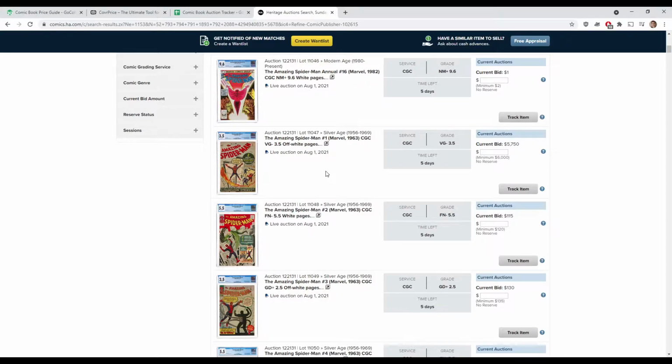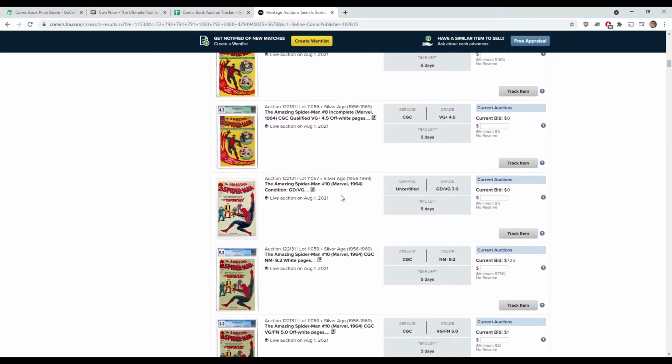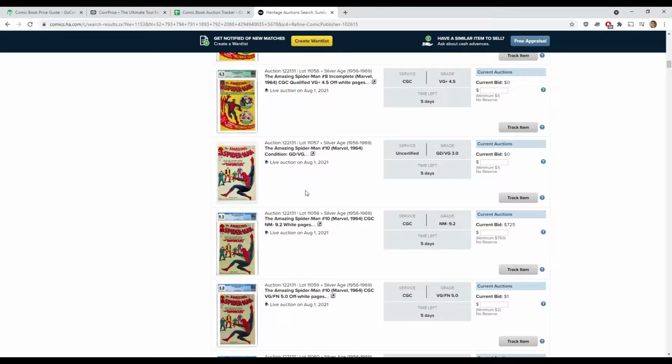When it starts to get into the 7.0 and above, honestly, it starts to get a little bit out of my price range. So I don't mind paying a little extra if it's a highly sought after book, but I can't afford, you know, Amazing Spider-Man #1 in an 8.0. So that's really not what we're doing here. What we're doing is we're looking for those mid-grade, and I try and target raw books. What we're looking at right now is a lot of slabs, lots of slabs, but then here's a raw book that slips in there.